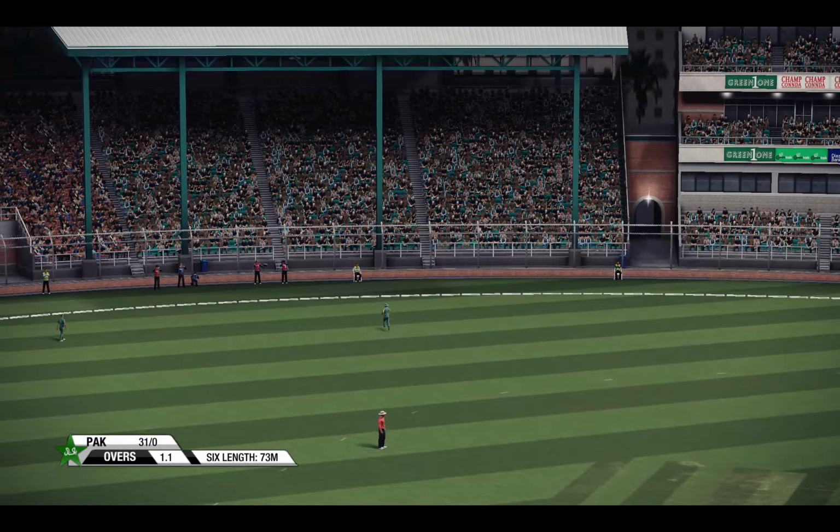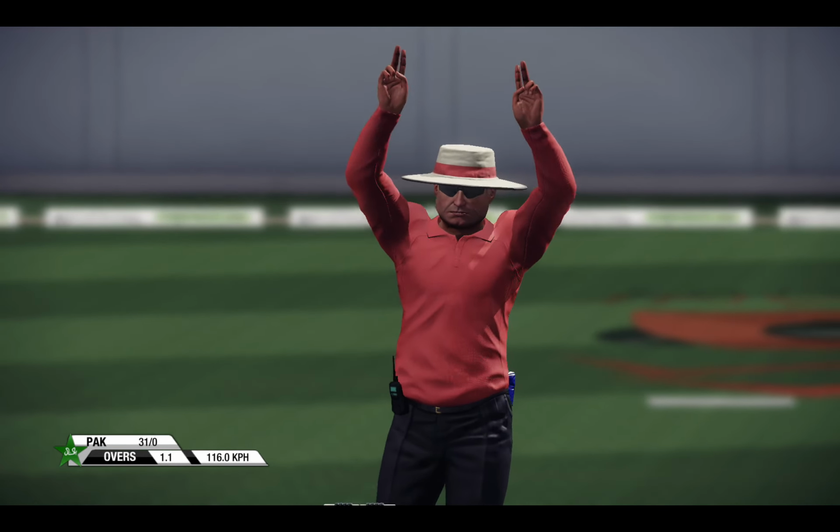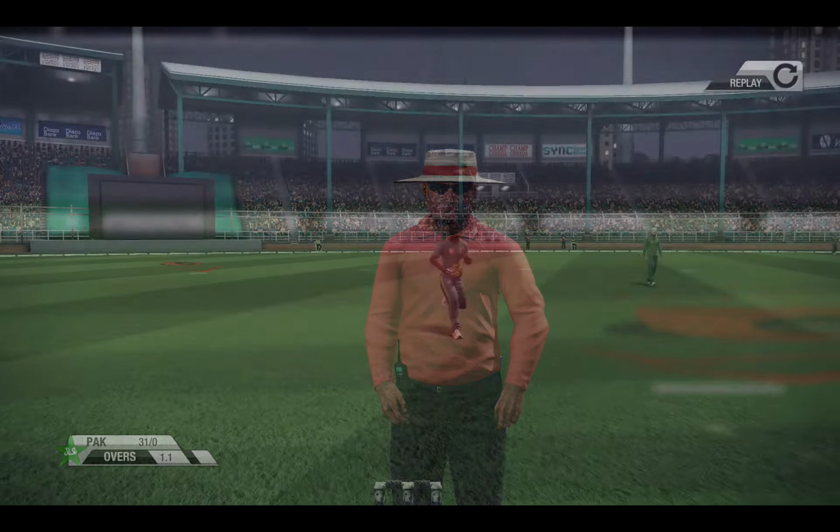He's put everything into this. Forget about it. Six runs. The batsman now moves into the 30s.